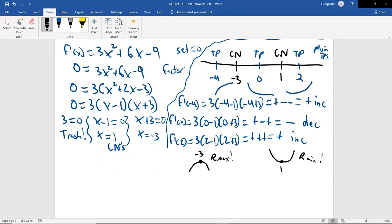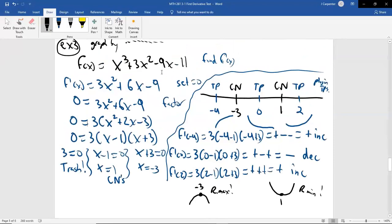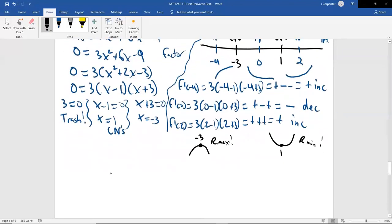Well, now that we know what type of extrema they are, we still need to know their function values. So now we need to go back to the original function, the x cubed plus 3x squared minus 9x minus 11, and actually find the outputs. So let's find f of the -3. So that is -3 cubed plus 3 times -3 squared minus 9 times -3 minus 11. Let me make sure I have all that right since the function's not on the screen.